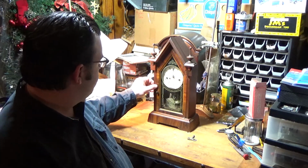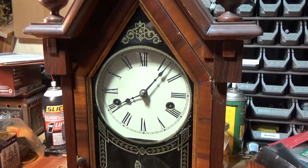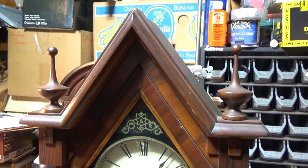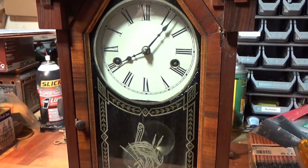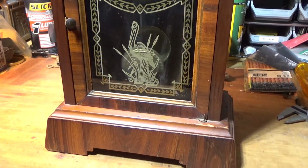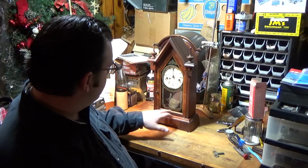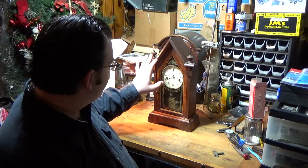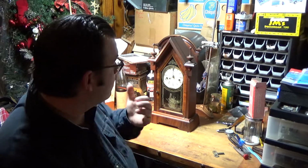It's in nice shape. Most of the veneer is very good. There's a couple little chips here and there, a little bit of wear here from the door opening and closing. The finials are not broke and were never broken, which is wonderful. The painting on the glass is in really nice shape, save for a couple little scratches here and there, but you don't notice them unless you really, really look for them.